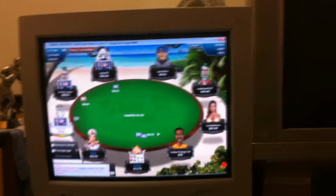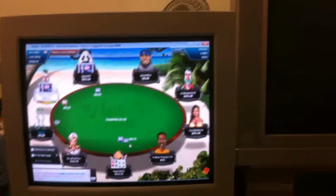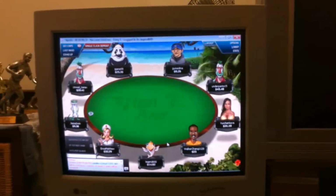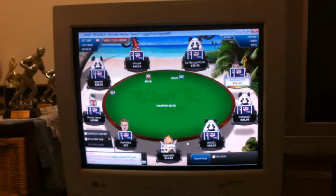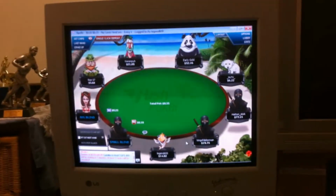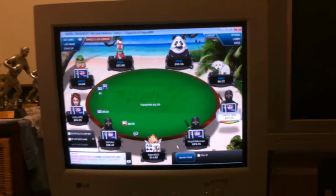Okay, everyone's folded around. I've got a connecting hand. It is good for a raise to steal. If someone does call, maybe. No one calls. Okay, someone did call. I could have potentially outflopped him, so I think that was a very decent raise. Nine jack, middle position. Can't really steal there.